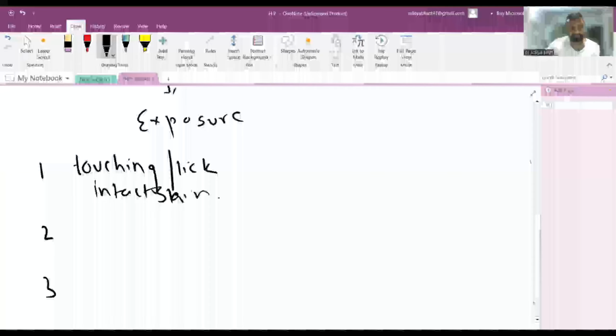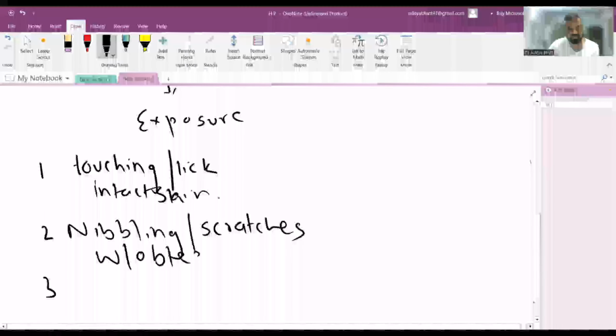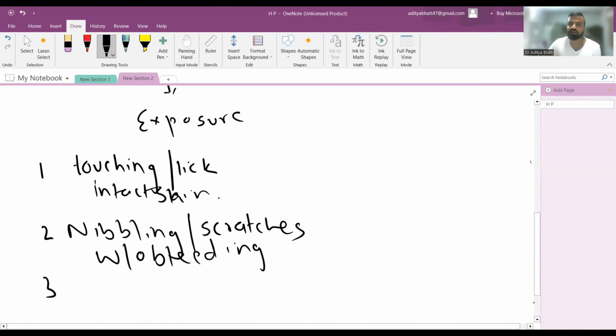Next is nibbling or scratches without bleeding. There is nibbling or scratches on damaged skin, or scratches which debride or break the skin. There is a break in the continuity of skin, but there is no bleeding.